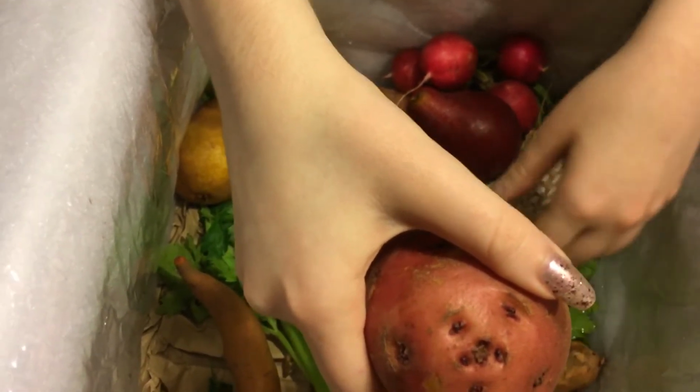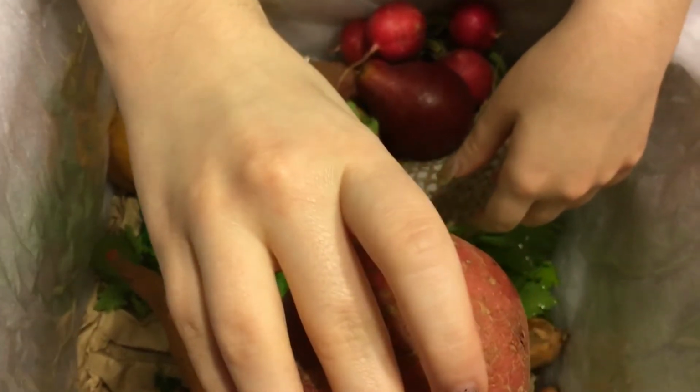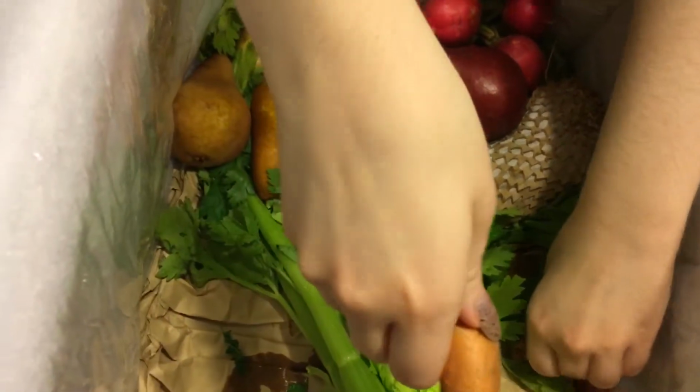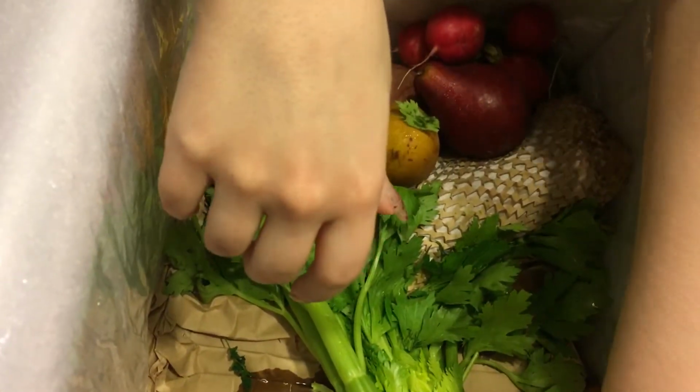Yeah, you're right. That bag might have leaked, but it's not like toxic or anything. It says right on it it's not toxic, so. It's good because you don't want to poison your customers.